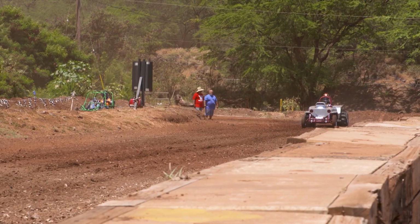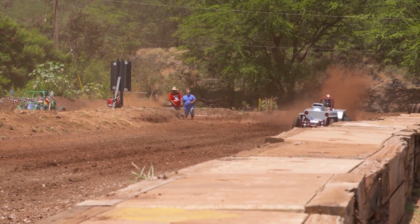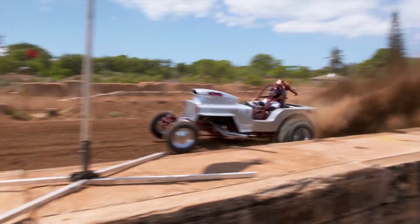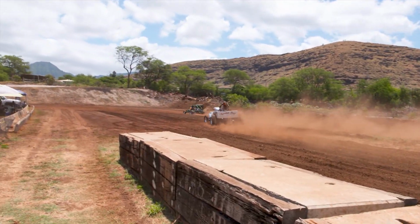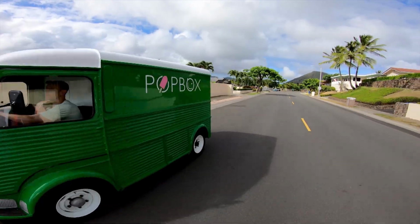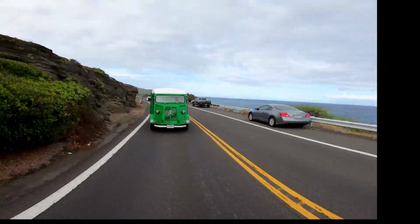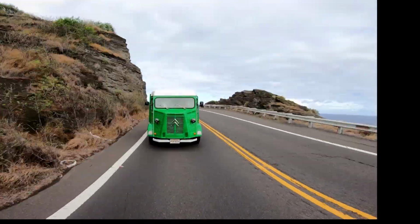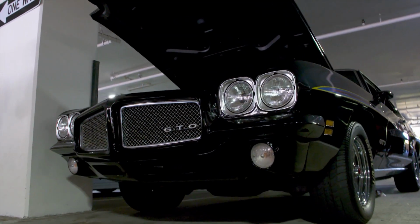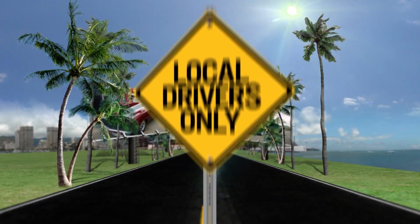Got wheels and an engine, we're gonna check it out. Welcome to Island Driver TV. We'll learn an affordable way to get into racing out at Waianae Dirt Drags. We'll find out how one guy supports his classic car hobby by selling popsicles out of a classic French bus. Then Ed Kemper heads out to Cars and Coffees at Ala Moana Shopping Center. Find out what he found there.